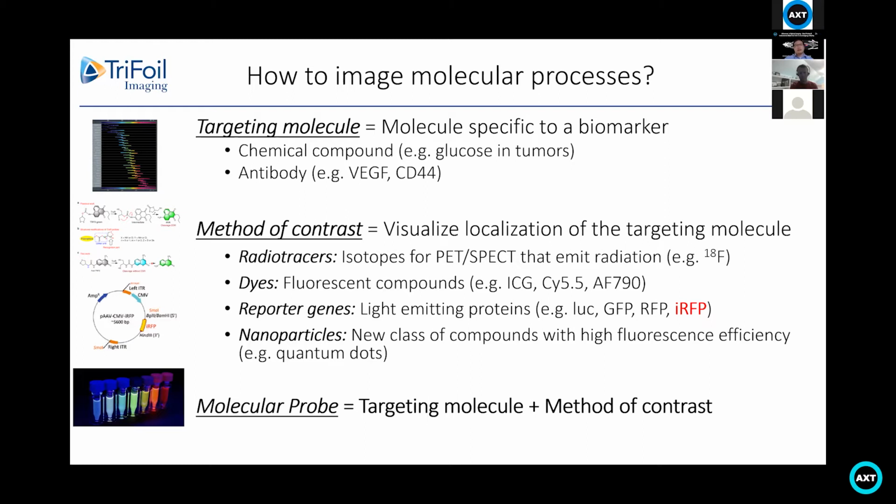So these light-emitting proteins, which are typically used in bioluminescence and also fluorescence applications, like luciferase, green fluorescent protein, red fluorescent protein, and specifically, which we want to talk about in more depth, infrared fluorescent protein. Lastly, as you probably know too, there are also nanoparticles available, either the up-converting or down-converting versions, with high fluorescence efficiency that can be made for specific applications. An example here would be quantum dots. And there are several others that we can talk about. So this concept of a molecular probe is basically the combination of a targeting molecule plus this method of contrast.